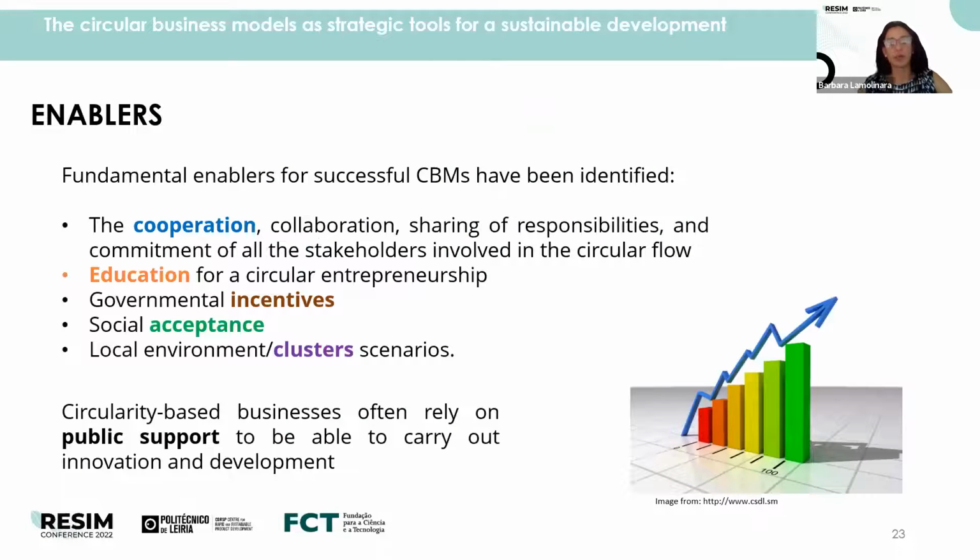According to our research, what are the enablers for a good circular business model, for the success of circular business models? We have identified some enablers. One fundamental one is the collaboration among all the stakeholders involved in the circular flow. So we have the sharing of responsibilities between stakeholders. We have the collaboration, a common commitment. This is key for the success of a circular business model.